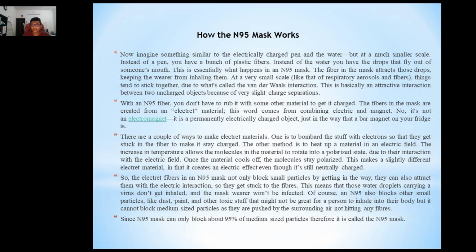At a very small scale, things tend to stick together due to what's called the van der Waals force interaction. This is basically an attractive interaction between two uncharged objects because of very slight charge separations. With N95 fibers, you don't have to rub them with some other material to get them charged. The fibers in the masks are created from an electret material. This word comes from combining electric and magnet. No, it's not an electromagnet. It is a permanently electrically charged object, just the way a bar magnet on your fridge is.